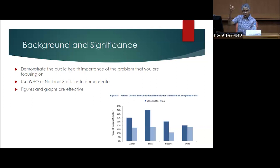So I can spend a whole page talking about differences in smoking in the United States based on race and ethnicity, or I can write a briefer synthesis and show them this graph where it's very clear what the overall prevalence rates are and what groups are at highest risk for current smoking. That, boom, is very efficient, and it helps the reviewer to understand the significance of your research question or the focus of your populations. So don't underestimate the importance of figures and graphs for helping convey key information when you're writing your proposal.